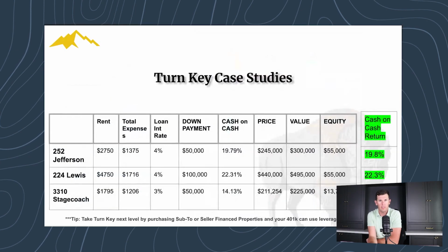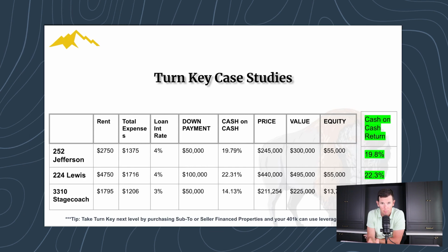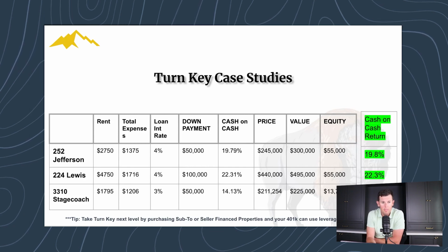A couple of case studies that we've done. A couple of these are actually active deals that we're looking to sell turnkey because we've already found them, fixed them up, and we're currently renting them. So I've got one here. This one in Jefferson. This is actually in Casper, Wyoming.